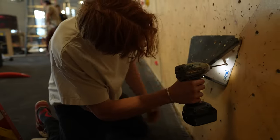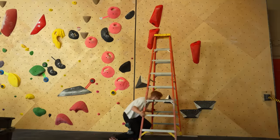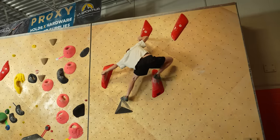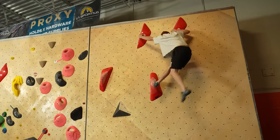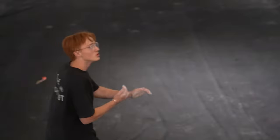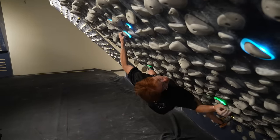For me, climbing indoors, I do it for work right now, so I kind of view it as work. And even with training, I view it as more of a preparation to go outside. Most of the time, the gym is kind of a tool, and it's fun, but I think going outside is, I don't know, just better for the soul.